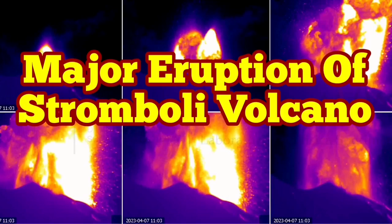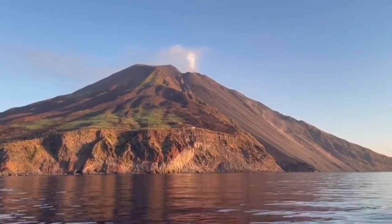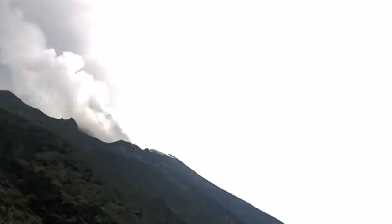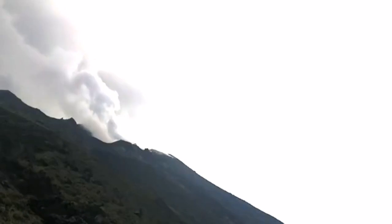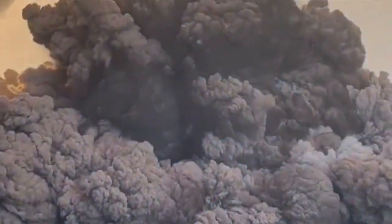Today we have a major eruption of the Stromboli volcano in southern Italy. This is in the Ionian Sea, which is near Sicily, where Etna is. The island is actually inhabited, so we have a village there, but on the other side of it we have this volcano erupting regularly, like this one. We had a minor one, and the major one also happened.